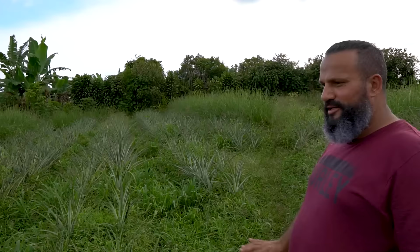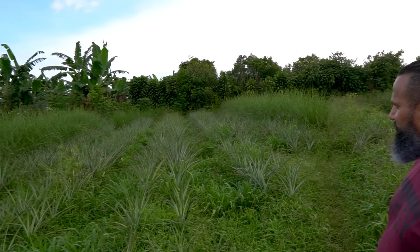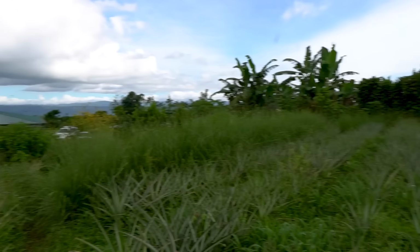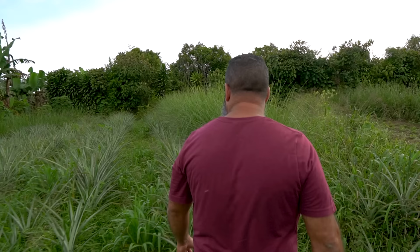So you can tell from the color and the size of the plant, this is the first harvest, coming on way stronger than these ones, huh? Oh yeah, those are already getting older. No Roundup here, huh? Oh, no. We don't like that kind of stuff. It's fine for the plants to be like that.